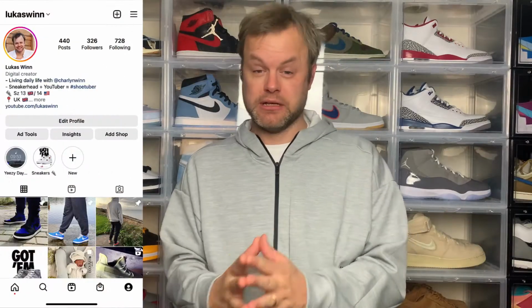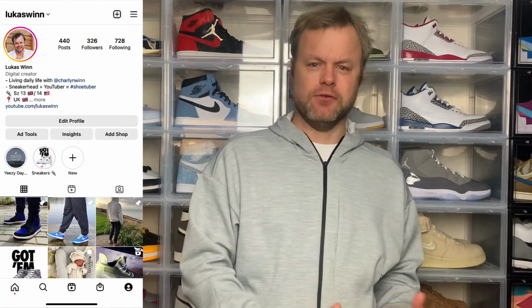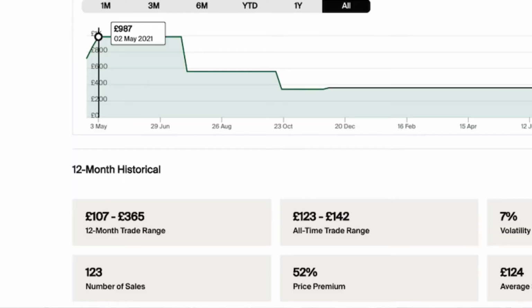So back in 2021, Adidas dropped a collab sneaker as part of 420. I had my eye on it, I wanted to cop, but basically took my L because it was released in limited pairs. And because it was 420, it had a little bit of hype behind it. A few days after the release, the resale price jumped up to £700. And at one point, there was a sale for over £1,000.